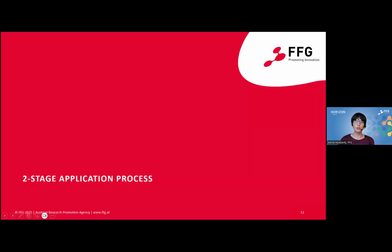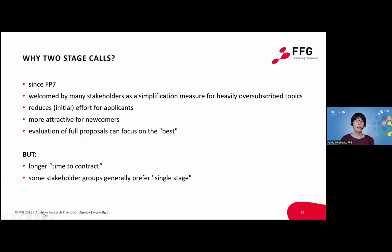So let's dive into the actual two-stage application process. So why does the Commission open these two-stage calls? Basically, these have been introduced in FP7, so Framework 7, so many, many years ago, and they were welcomed by many stakeholders simply as a simplification measure for very heavily oversubscribed topics. So if you see a topic that's two-stage, this means that the Commission is expecting quite a lot of applications for this. It's 10 pages, so it reduces the initial effort for applicants, but not to be underestimated. We'll get back to this.